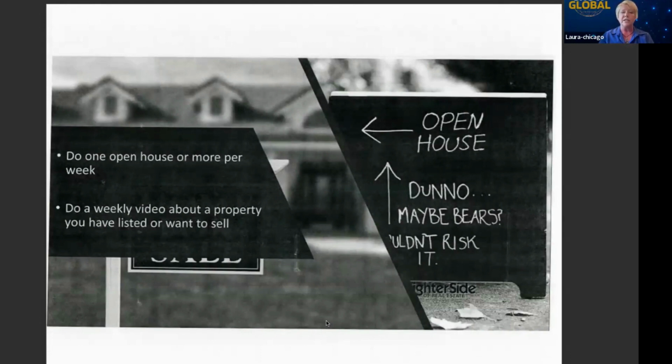But you can ask other agents if you can host their open house or if you can advertise their house. I'm pretty sure you can't advertise another brokerage's open house or house for sale, but you can usually do your own brokerage. So check with your office manager to see if you can do that. If you don't have inventory, other people do, and they're happy to have you advertise their house for sale.